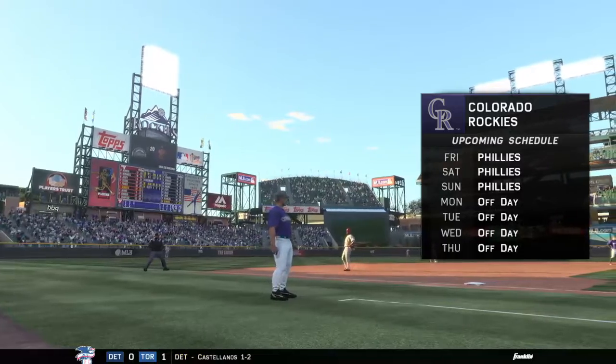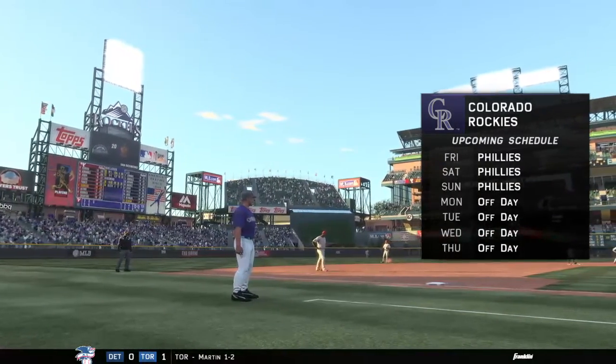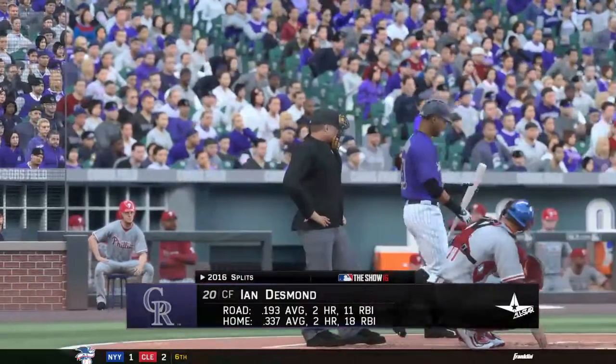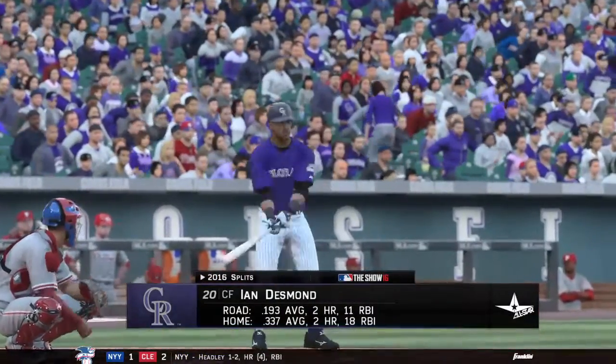Fastball swung on and missed for the first out. So with one gone, there's a look at the Rockies' upcoming schedule here on the show for the next 7 days. Make plans to be with us. Ian Desmond will stand in now, happy that this series is at home, no doubt, as you see his splits right there.